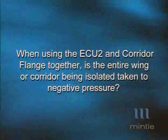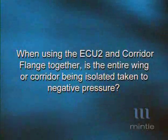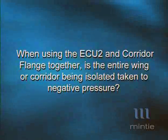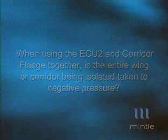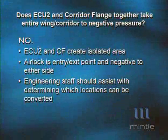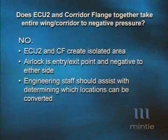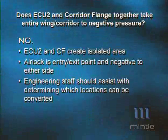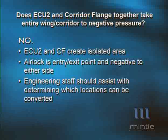When using the ECU2 and corridor flange together, is the entire floor, unit, or corridor being isolated, taken to negative pressure? No, the ECU2 with corridor flange will not provide enough negative pressure to take a large area to an airborne isolation status. The ECU2 with corridor flange will be negative to both sides of the installation and will provide an airlock for the transfer of staff and patients into the isolated unit.